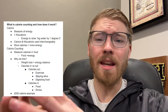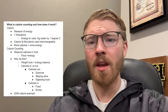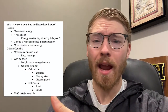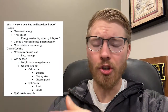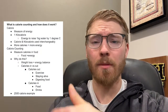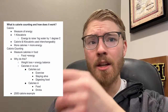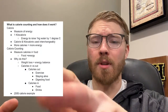So a calorie in itself is just a measure of energy. It's a measure of energy. Specifically, when we're talking about a calorie, we're actually talking about 1 kilocalorie. That's the correct term, but when you're thinking about just a calorie in general, just know that when we say calorie, we're actually meaning kilocalorie, and a kilocalorie is essentially the amount of energy needed to raise 1 kilogram of water by 1 degree Celsius.